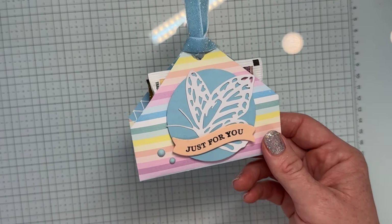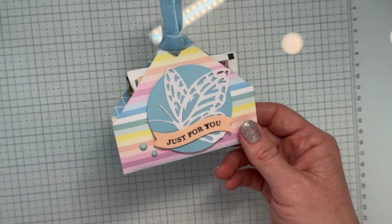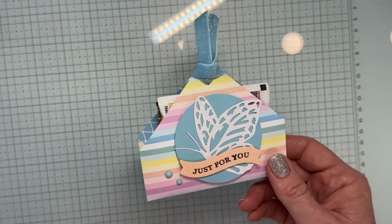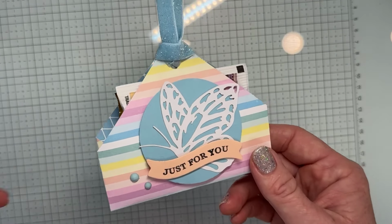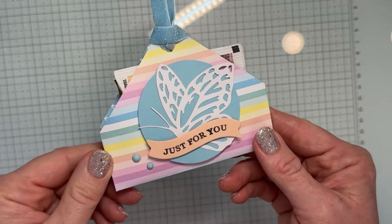My goal for you is not only to have fun shopping for craft supplies, but to also have fun using them. That's why we look at why did we buy this, right? So I want you to use up that paper and make some fun little treats to gift to friends.